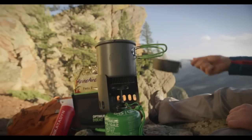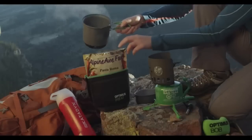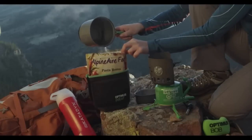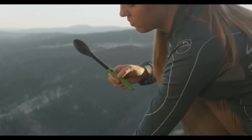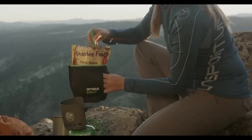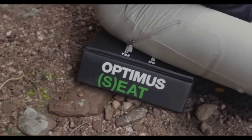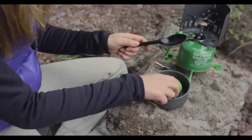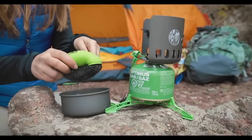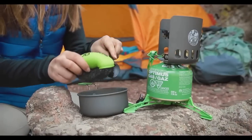Optimus offers a full range of cooking accessories. The Optimus heat pouch is an excellent way to keep your food warm longer and protect your fingers. The Optimus sliding long spoon makes eating from dehydrated food pouches more enjoyable. The ultralight Optimus seat makes cooking in any condition more luxurious. And the Optimus bob provides easy cleanup so you can move on quickly to your next adventure.